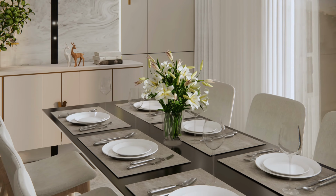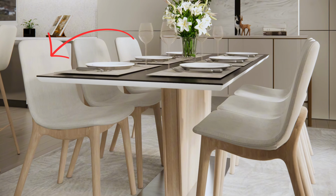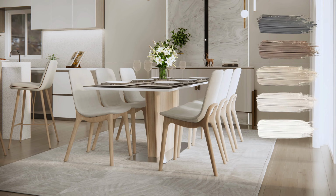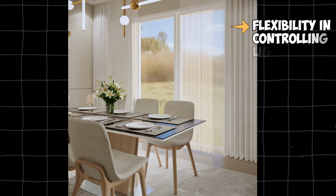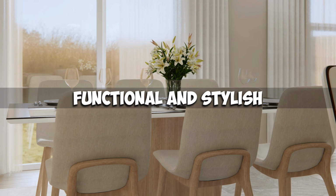The dining table has a rectangular shape with clean lines and a sleek, modern design. The chairs are upholstered in a light neutral fabric, which complements the overall color scheme of the room. We also incorporated a mix of blackout and sheer curtains. This combination provides flexibility in controlling light and privacy, ensuring the dining area is both functional and stylish.